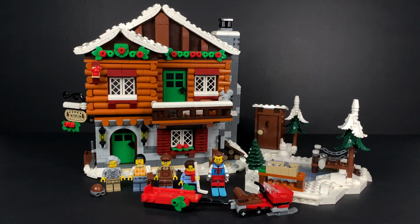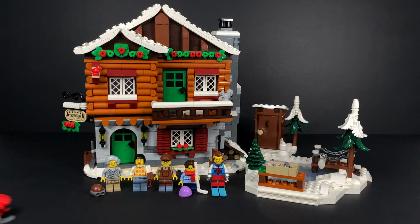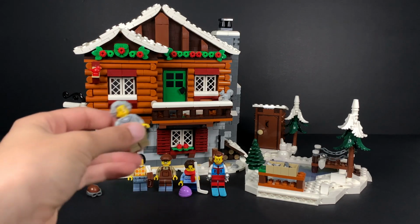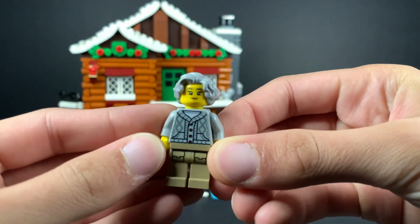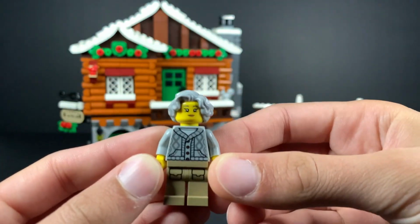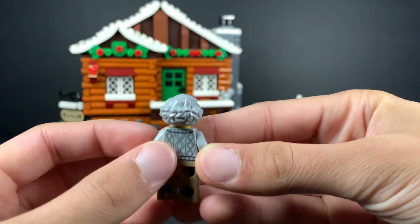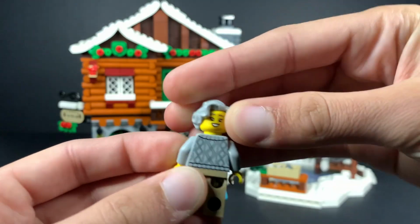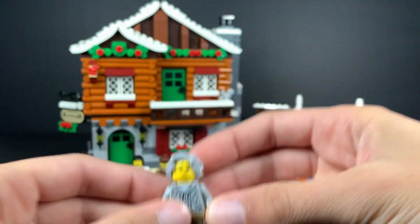First things first, we'll take a look at the minifigs. So I'll just move this little automobile out of the way. And the very first minifig we have here is the grandma right here with this amazing torso printing, which I'm such a huge fan of. This is a very cool generic torso there, along with these cargo pants. Very nice to see. Again, amazing printing from the back. And the alternate face, very nice for this sweet grandmother right here.